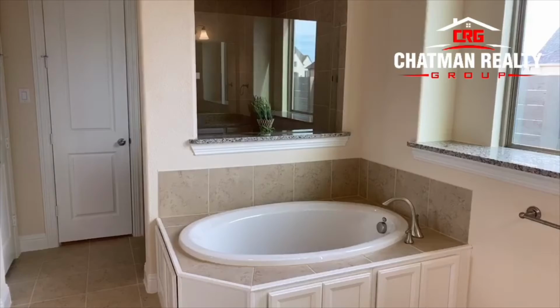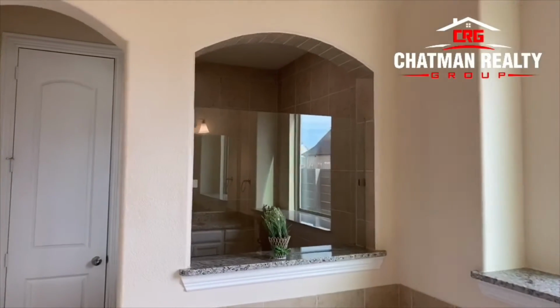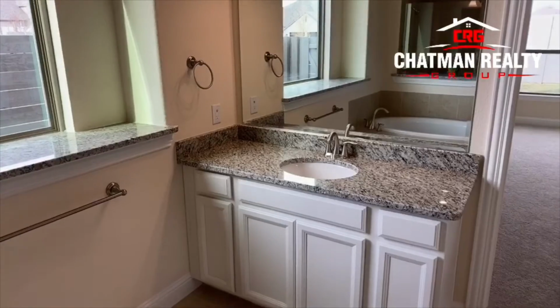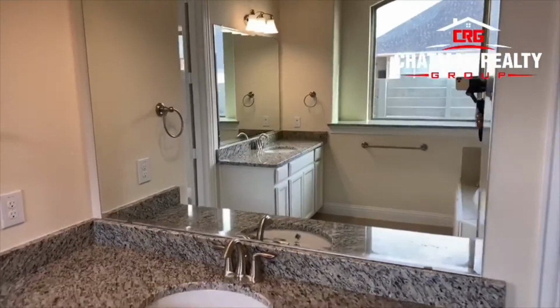I love the tub. I love how the tubs are kind of standalone. I really like that. Okay, your shower's back there. I like a little see-through peekaboo there. That I do like. Here is his sink or hers. Okay, so here's a her sink situation here. And there's her sink. Same thing.